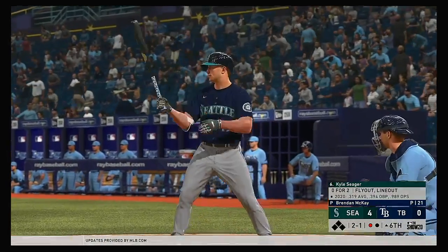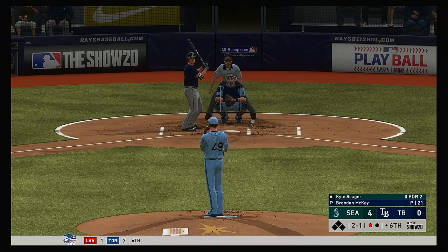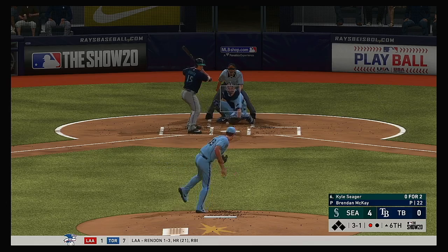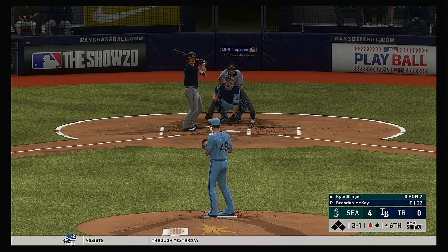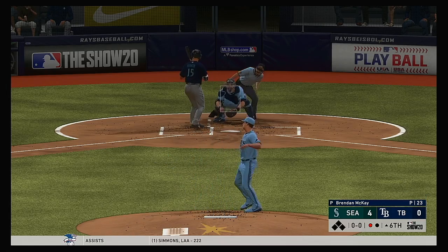Here's the third baseman now, Kyle Seager. He's hitless in his two at-bats so far. The 2-1 home. No, that's down. Ball four.